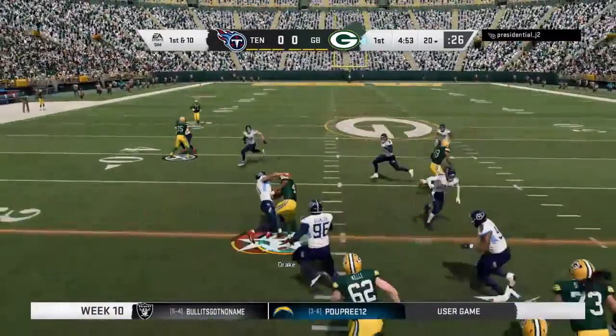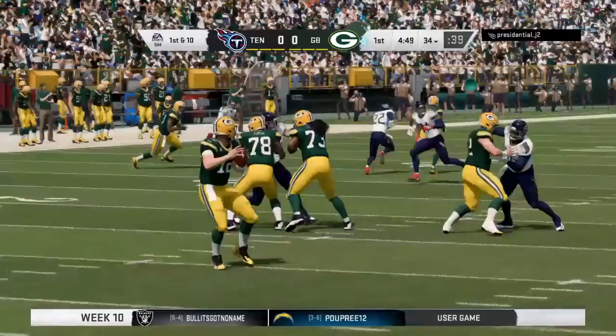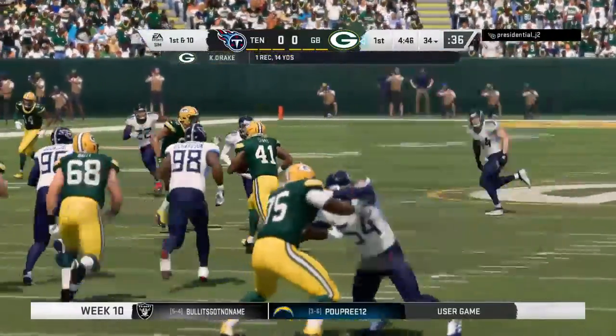Here's a throw that's taken out of the backfield. And he'll be corralled right around the 34. 14 yards, good for a Packer first down. Nice little nifty play for him there.